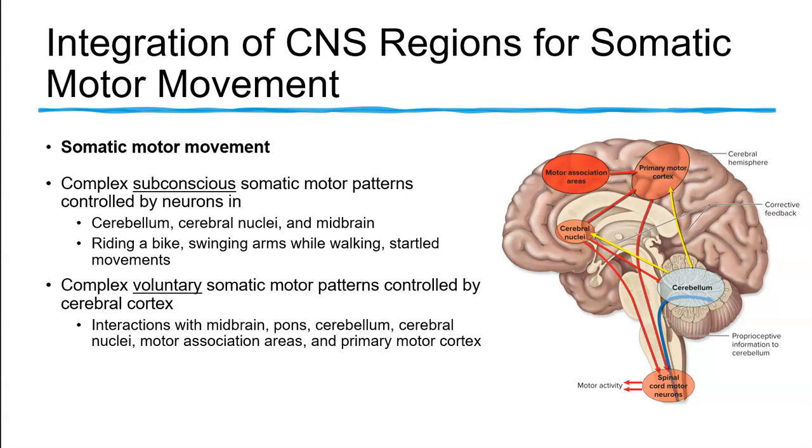and produce a movement. Now, your complex voluntary somatic motor patterns are controlled by the cerebral cortex. So there are interactions with the midbrain, the pons, the cerebellum, cerebral nuclei, the motor association area, and the primary motor cortex. Now, you may not think about all of that being a part of every time you choose to move a body part, but it does require that very complex and very controlled interaction between numerous brain areas.